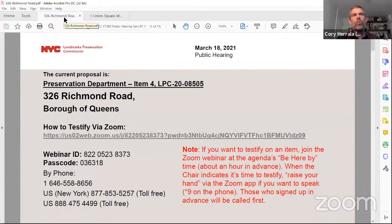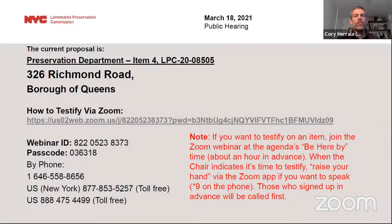Next item is number 4, LPC 20-08505, an application for a certificate of appropriateness in the Borough of Queens, Block 8024, Lot 14, 326 Richmond Road in the Douglaston Historic District. This is a colonial revival style house built circa 1915. The application is to legalize alterations to the house and site without LPC permits and to alter the entrance porch and construct a new garage.